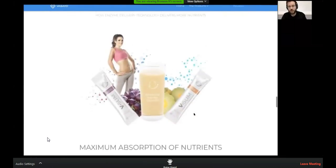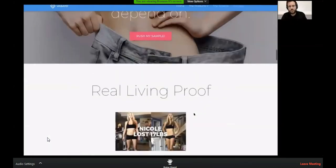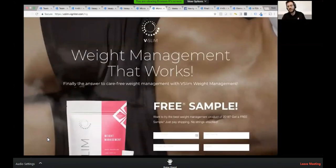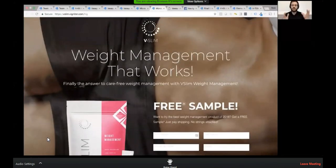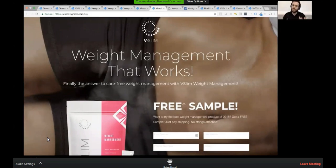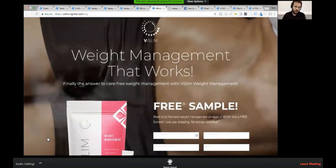So again, review. Landing page, what is that? A landing page is a website that is designed for conversion, and usually that is going to come from some source of traffic. What is that? That's somebody that is visiting your page because they saw a post or an advertisement or something that was linking to your landing page, to your website for conversion.